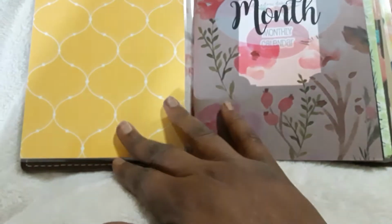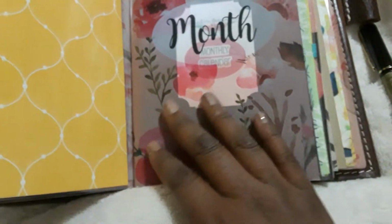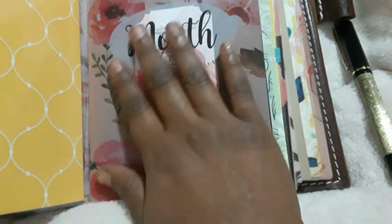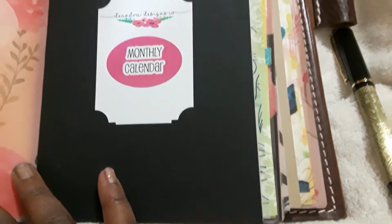And then this is the inside. And then this is the monthly book. Just look at the flowers. I mean, I'm just in love with flowers and birds. I mean, butterflies. I mean, they speak so much volumes to us.